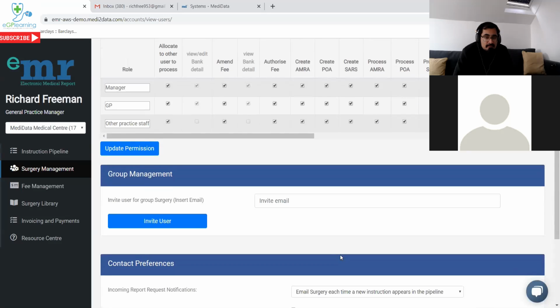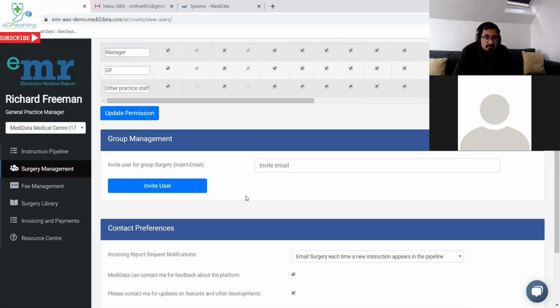We also do have a feature which allows for multi-site access. Now, this is where a cluster of surgeries, primary care networks or GP federations decide to share workloads between surgeries. And this is an opportunity for the surgery to invite members of other surgeries into their pipeline so that they can perform subject access requests, insurance reports, and patient online access on behalf of that surgery and complete those tasks. So definitely useful for practices that are looking at outsourcing some of their admin stuff to either locums or, like you said, federation-based organisations, or currently with our coronavirus situation, having remote workers kick in and help out.